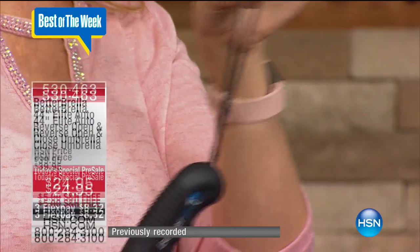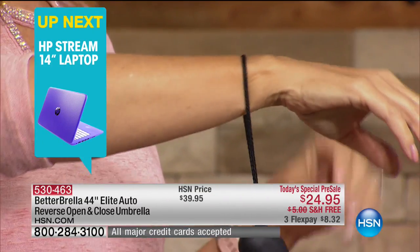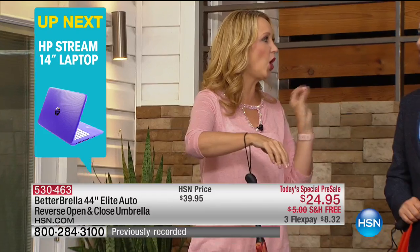And then because we're also including for you the wrist strap, this is my favorite. You just throw it right on. It's easy to carry. Plus, that carry case also included.